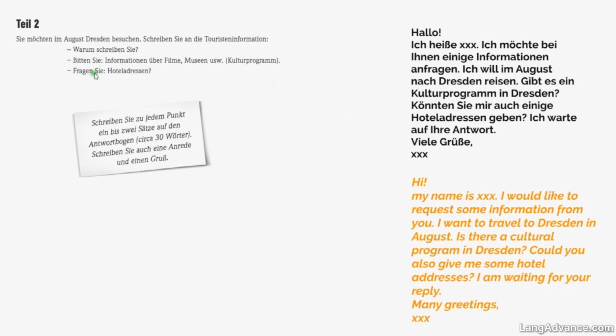Then the next one, fragen Sie Hoteladressen. Okay, könnten Sie mir auch einige Hoteladressen geben? Here you're mentioning what they want. And then ich warte auf Ihre Antwort. You can add this just to make the letter a little bit longer so it's not too short. You have the salutation. You also have, right at the end, viele Grüße, to end the letter.